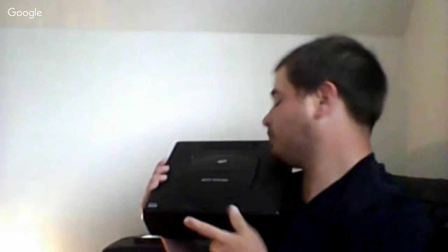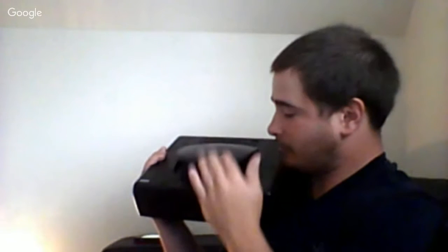Let's go and right here, the button that I have right here, this is the power button. This right here is the open button. Opens the CD drive. And this right here is the reset button.